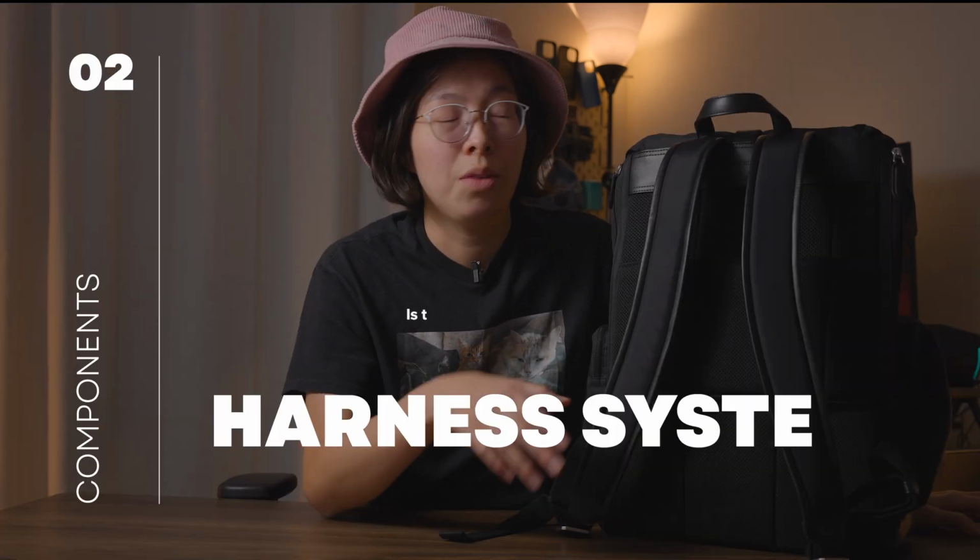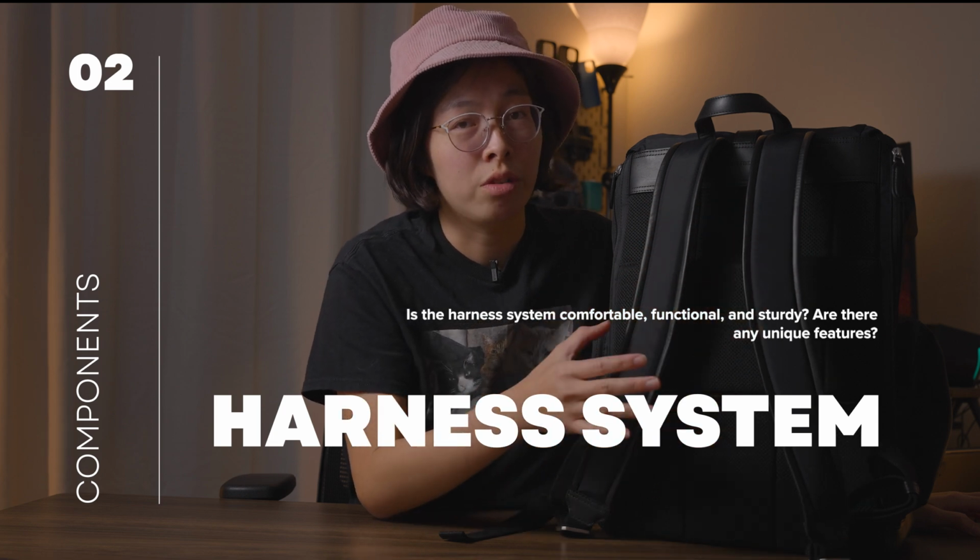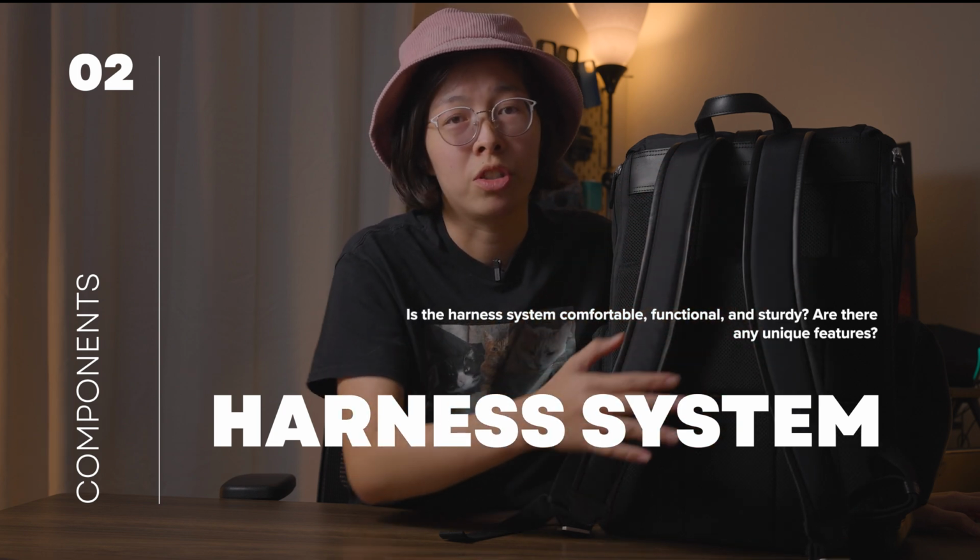Moving on to the harness system, you're gonna be getting a very basic no frills setup with no sternum strap or load adjustments at all. The only thing that you can adjust is the length of the strap. This keeps the design very sleek and elegant, which aligns with the aesthetic appeal of the bag. But as the saying goes, beauty is pain in this case.